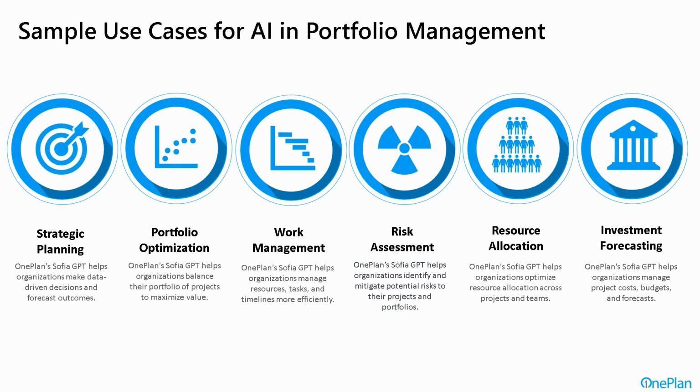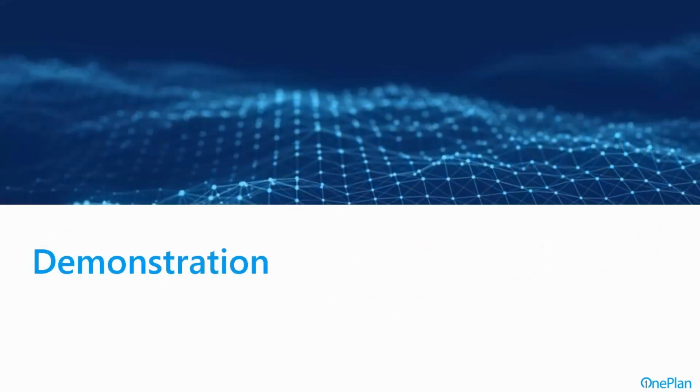We are continuing to evolve Sophia GPT, and these are the use cases that we're investing in: strategic planning, portfolio optimization, work management, risk assessment, resource allocation, and investment forecasting. But those are the ones that are identified. There's many others that can be addressed that we might not have identified here, and you're free to use the capability to address them.